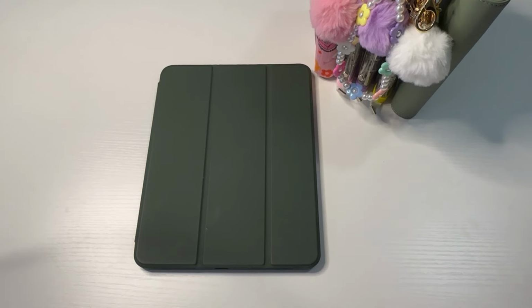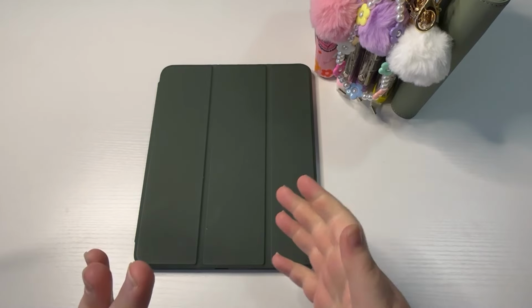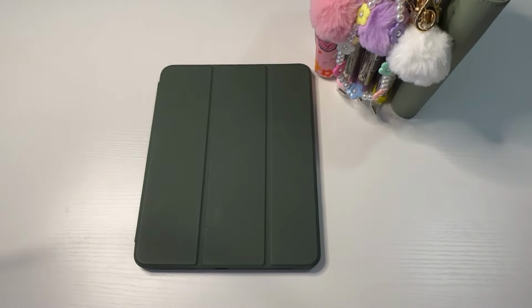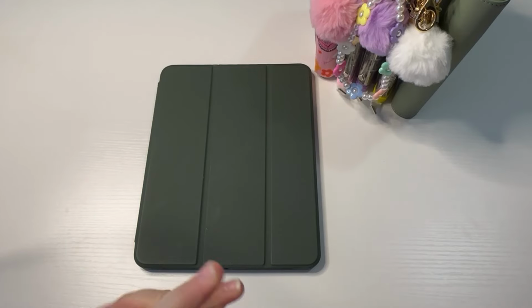So in today's video, we are going to be budgeting my first paycheck of July. I'm super excited to get back into these budget with me's. I think they're great to show you guys how I personally distribute my funds. That way it can help you guys maybe determine how you might want to do yours. So let's go ahead and dive right in.